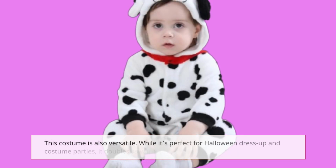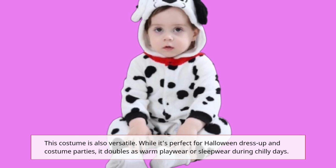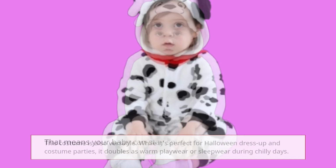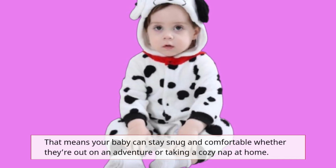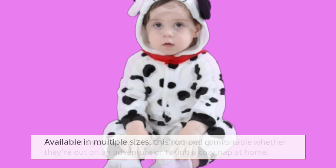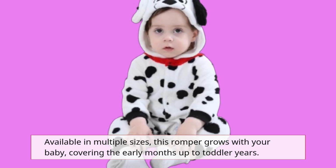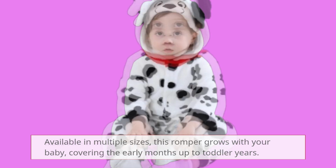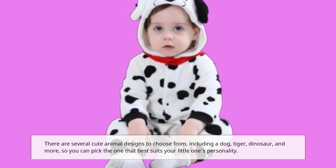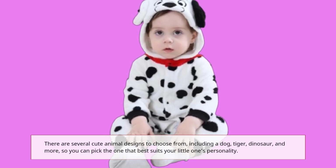This costume is also versatile. While it's perfect for Halloween dress-up and costume parties, it doubles as warm playwear or sleepwear during chilly days. That means your baby can stay snug and comfortable whether they're out on an adventure or taking a cozy nap at home. Available in multiple sizes, this romper grows with your baby, covering the early months up to toddler years. There are several cute animal designs to choose from, including a dog, tiger, dinosaur, and more, so you can pick the one that best suits your little one's personality.